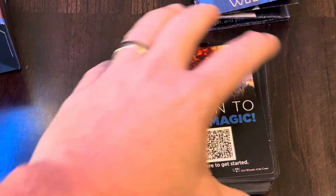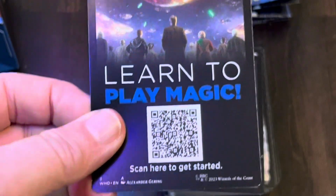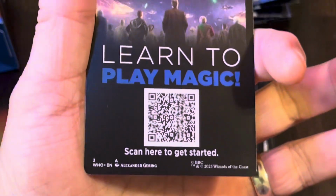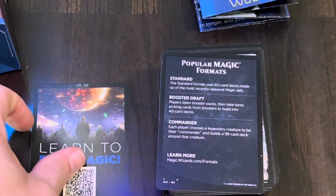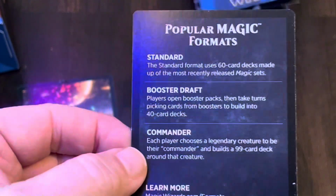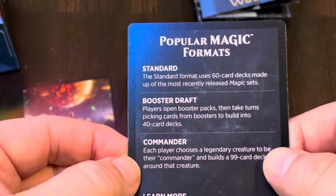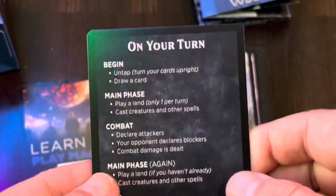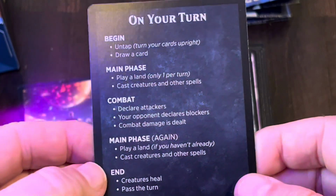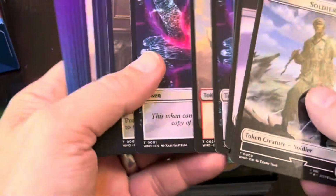Look here. There's a Learn to Play. So if you want to do a scan there to learn how to play Magic, there you go. Popular Magic formats. And this deck is built for Commander. Here's a simple how to play right there. Cool. These are some tokens.